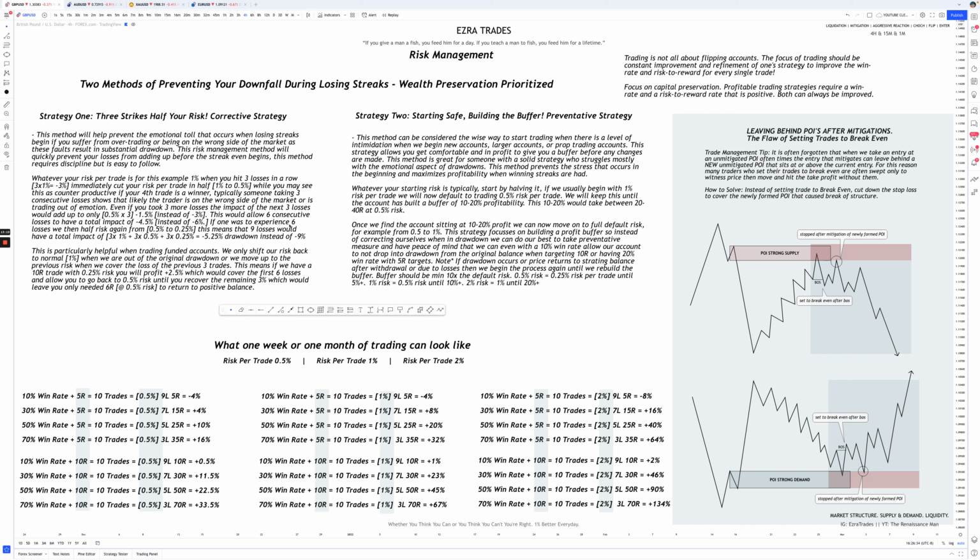This means if we have a 10R trade, let's say you've had 9 losses, you have a 10% win rate, whatever. Let's say you have 1 winning trade at 0.25% risk, and you hit a 10R trade, which is totally doable, right? And that makes sense for the way that I'm showing you how to trade, right? At 0.25% risk, 10R is 2.5 total percent gain, right?